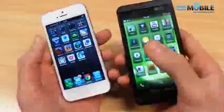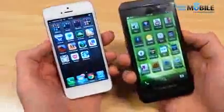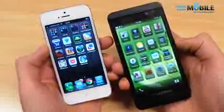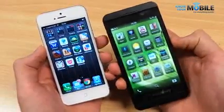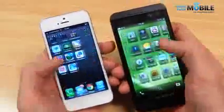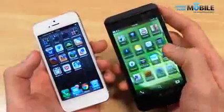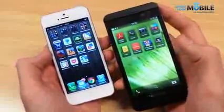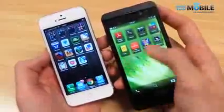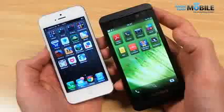As far as performance goes, both phones have dual-core processors in them. The iPhone 5 has the new Apple A6 processor. The BlackBerry Z10 has the Qualcomm Snapdragon S4 Pro clocked at 1.5 gigahertz, and they both perform perfectly adequately. What we found with the BlackBerry Z10, more than a performance issue, was a stability issue. Given this is the first release of BlackBerry's newest OS, it's not surprising that there are a few issues here and there.